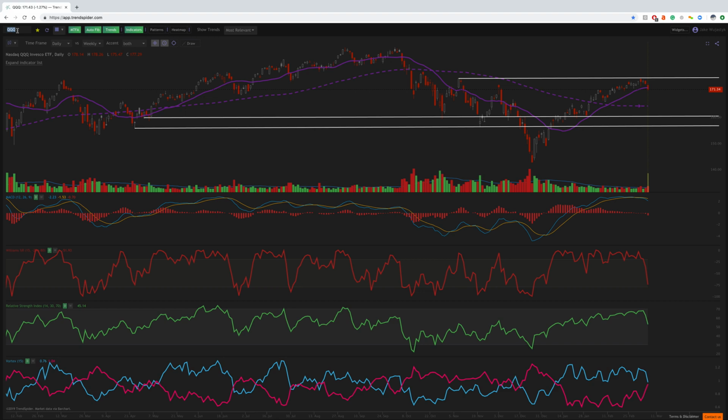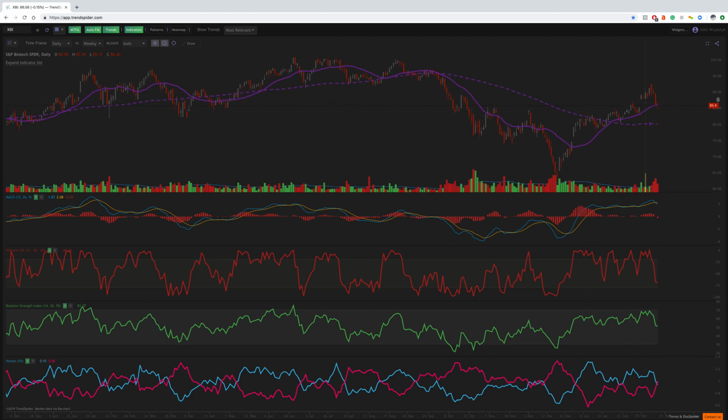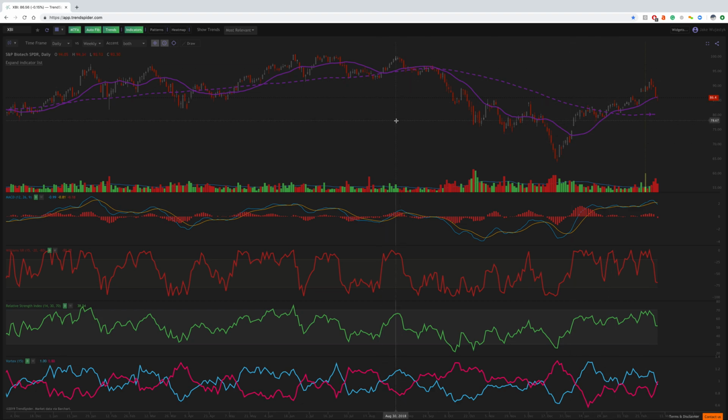Going into the last ticker of the day, XBI. It's interesting to see this one is kind of forming a doji right on the SMA 20 here. So kind of going back to what I mentioned a lot, which is the December move down, XBI was really the first one to kind of show a possible reversal.